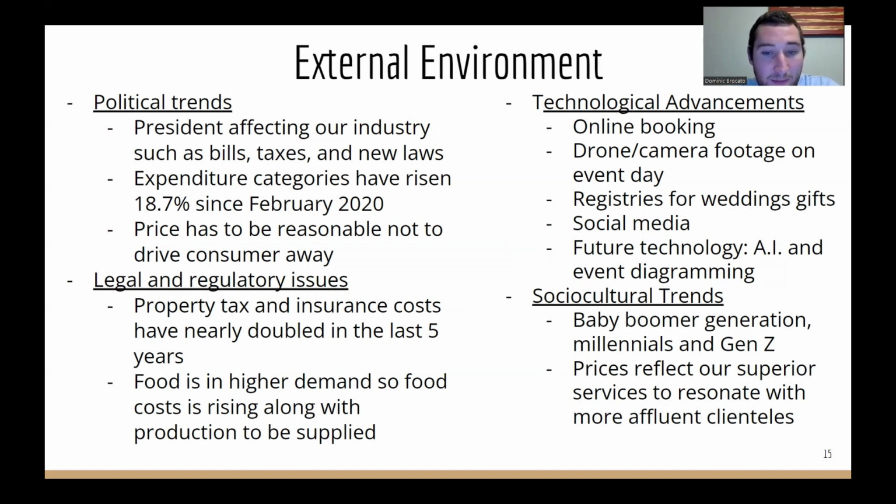And food is in higher demand, so costs are rising along with production to be supplied as well. Technological advancements such as online booking and drone camera footage on event day can help make anyone's given event better. Registries for wedding gifts make it easier to receive wedding gifts, as opposed to bringing them and finding a place to put them on event day.